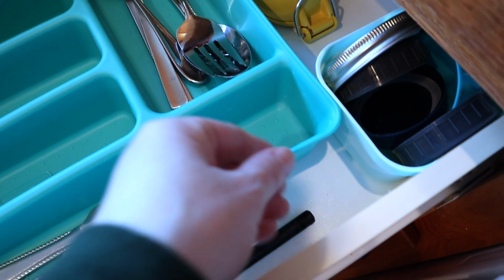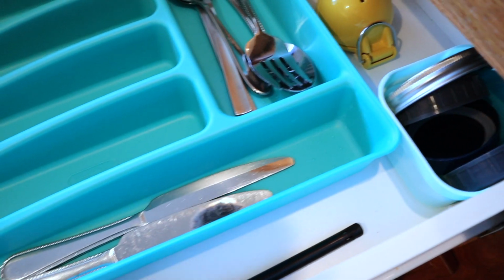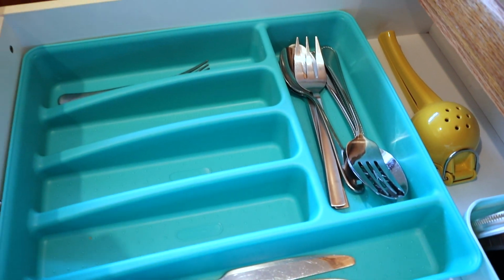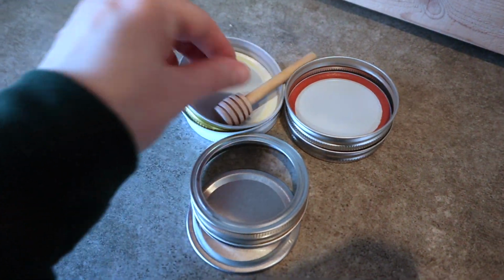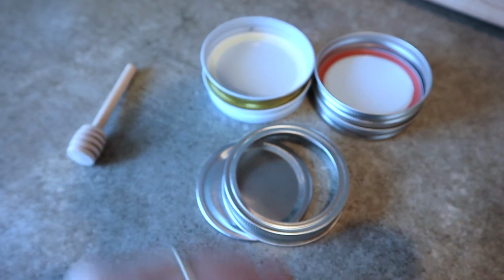But I found a little bin to hold the lids that I'm keeping, and I went ahead and moved the lemon juicer into this drawer because it fits so nice in the back. So these are the things I'm getting rid of. That little honey thing is so cute, but I never use it. And then a bunch of lids that just need to go.